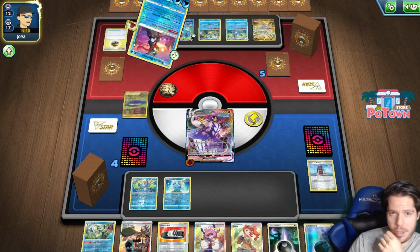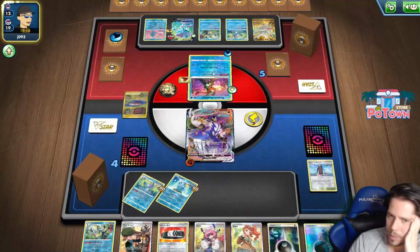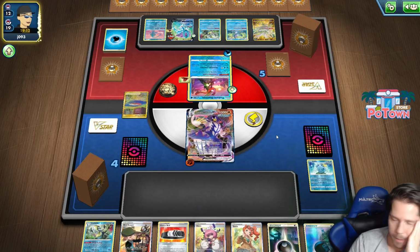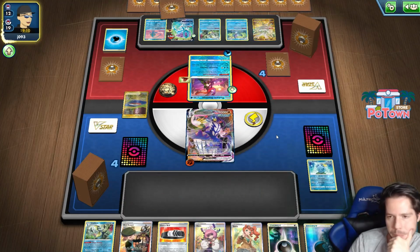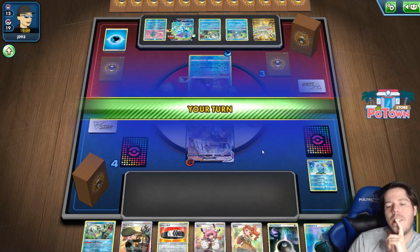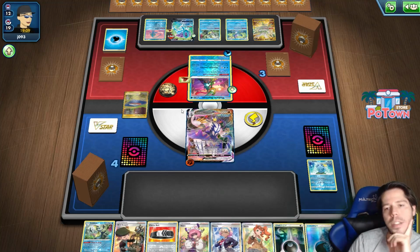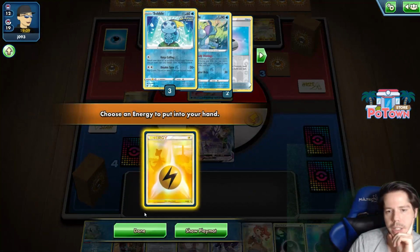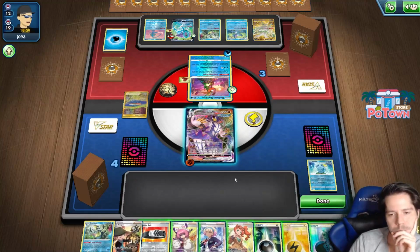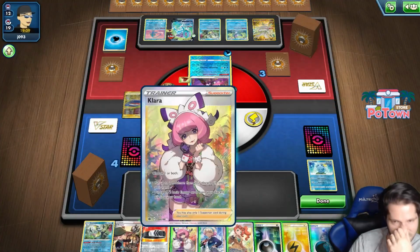They get the Cape of Toughness, nice. Okay, so I wouldn't have been able to kill the Greninja anyways. Yeah, I should not have benched this Sobble, made this less good. I should have grabbed a Quick Ball. Okay, I do have the Peonia. I can also get the Lightning back. Tempted to Clara, honestly, but that's only 2 Pokemon.